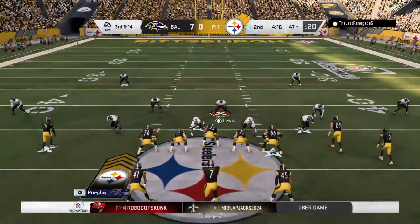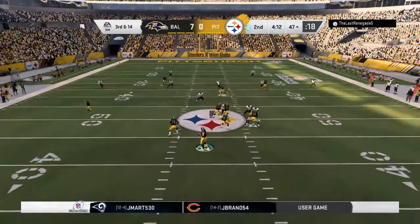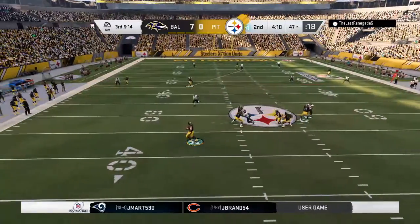Watch QB jump. Pick and choose the Mike. Watch Mike.